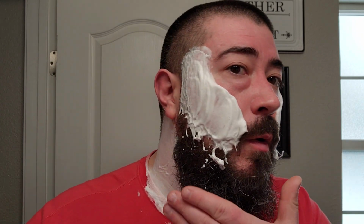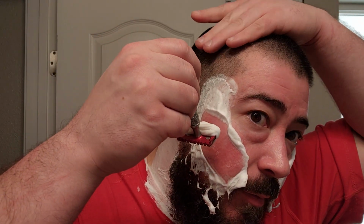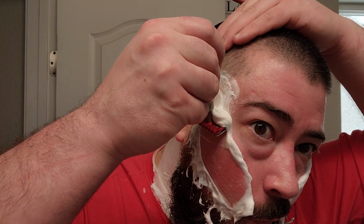I do think the vanilla sweetness is also ever present. Let's see. Possibly, I think the coumarin and labdanum as well, adding a little bit of a very mellow spice to the mix. It's a good scent. I do enjoy it.